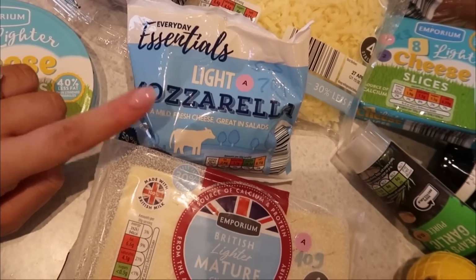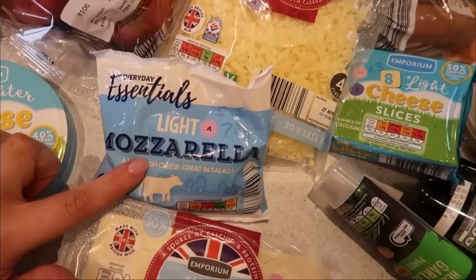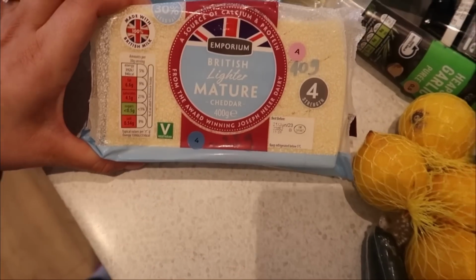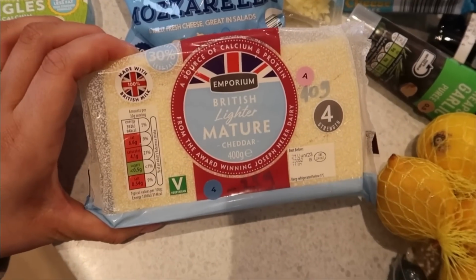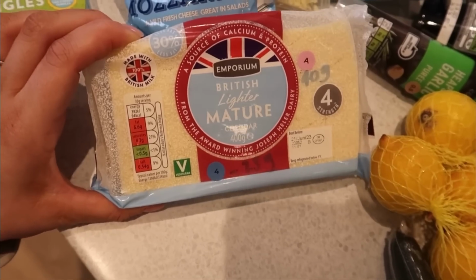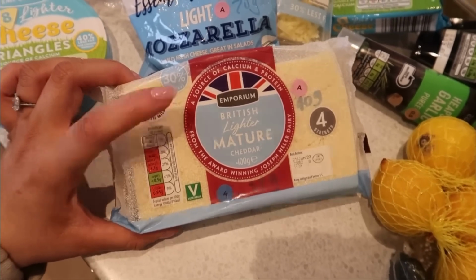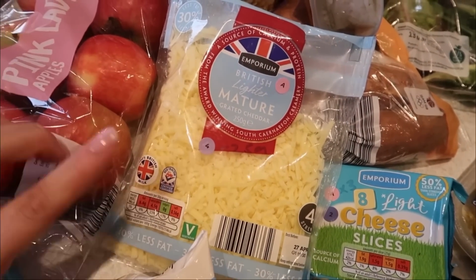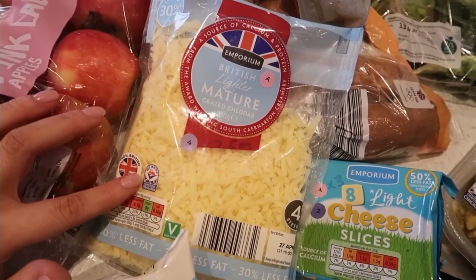Then I got some light mozzarella. I have this on my wrap pizzas I was talking about. You can have 70 grams of this as your healthy extra A, or it is 5.5 cents for 70 grams. So I just got some of that. And then standard, they had no, what I call normal cheese, basically the normal version, not the lighter. So I just got some of this because on the recipe, on the meal plan this week, I have got lots of things with cheese in it, so I just thought I'd get the lighter one. But you can have 40 grams of that as your healthy extra A, or 25 grams of that cheese is 4 cents. Then I just got the grated version as well because sometimes it's just good to have in. Again, you can have 40 grams of this as your healthy extra A, or 25 grams is 4 cents.